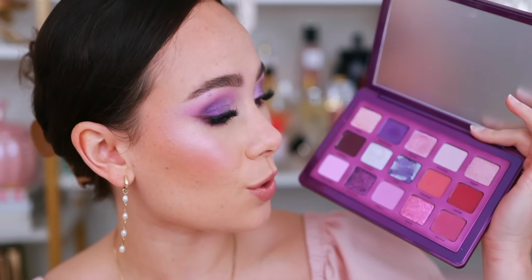Okay, so I think that we can all agree here that this look is insanely gorgeous. I said I wanted a purple palette from Natasha Denona, and I got it. I got the purple Natasha Denona look that I was going for. Obviously, I still have a lot more research to do in terms of this palette and a lot more information to present to you guys.